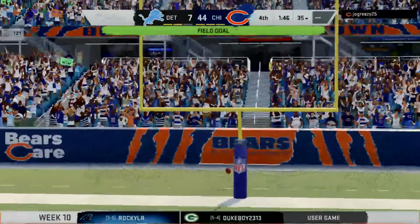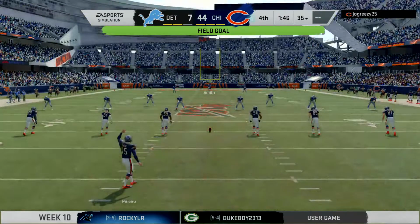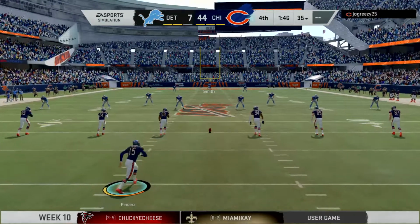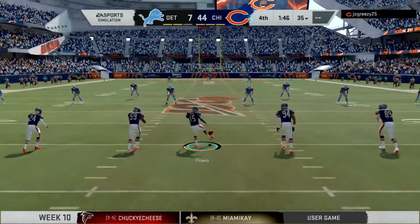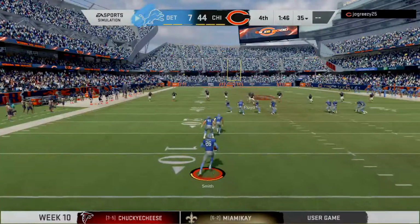The kick by Pinheiro is good, and that will just add 3 more to a lead that's already out of hand. So they get the field goal, but that was a 14-play drive to get 3. You sound like you're going negative on me. I was. It sounds like you're thinking the 3 is just not that good.